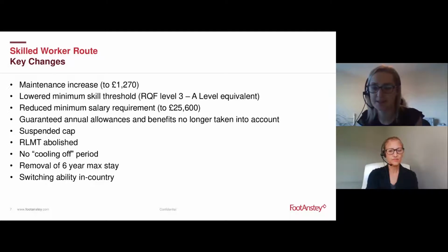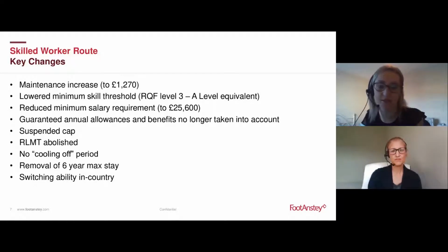My view still remains that the reduced salary of 25,600 is not really significant enough to compensate for the lower skill level. I don't know if coming out of A-levels at 18, you're likely to walk straight into a role at 25,600. Arguably not, but there are going to be some tradable characteristics such as the new entrant route to allow for a reduced salary. So we'll talk about those in more detail in a minute.